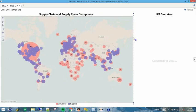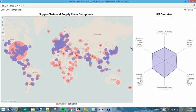What we're going to bring in on the right-hand side here is something known as the Logistics Performance Index. And this is a 6-point metric that is broken down by the components that you can see on the right-hand side here. And fundamentally, this gives, on a country-by-country basis, an overview of their performance across different areas, including shipments and internal logistics, as well as other metrics. And what this allows us to do is to understand not only where our suppliers are, but also what is the performance of that part of the world.